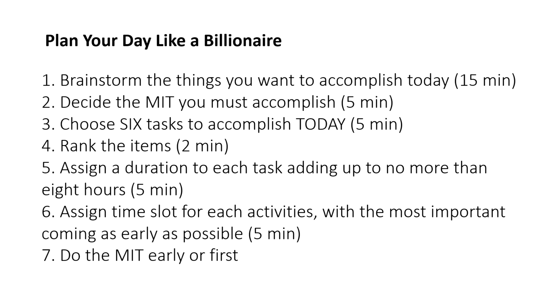Okay? And then here's the breakdown with time allotted for each section too, okay? And worded slightly differently. So you want to brainstorm the things you want to accomplish today. I would spend the majority of your 30 minutes, or however much time you devote to this, I would spend a solid 15 minutes of actually thinking of what you need to do today.